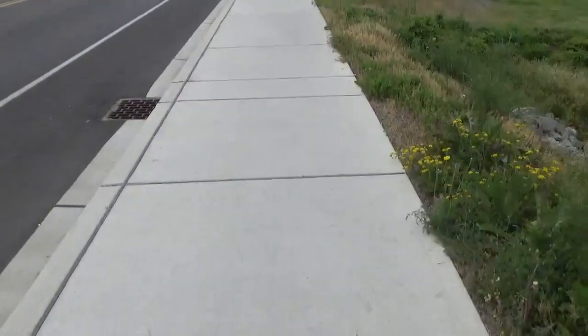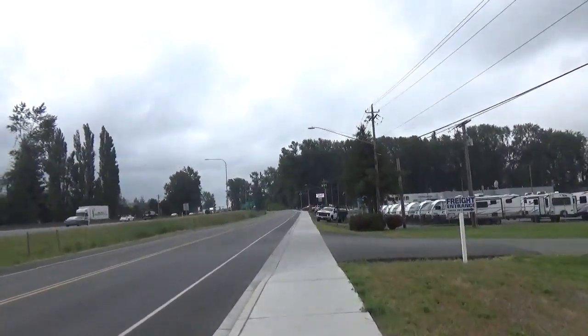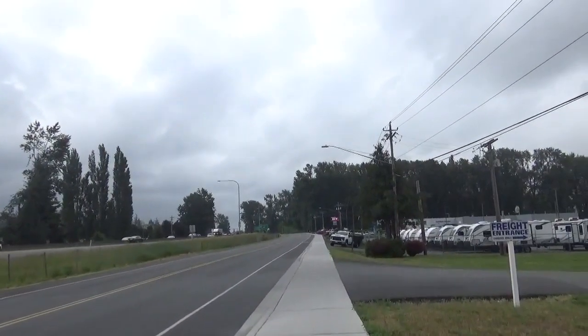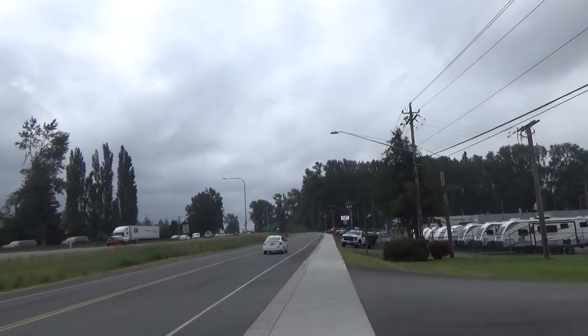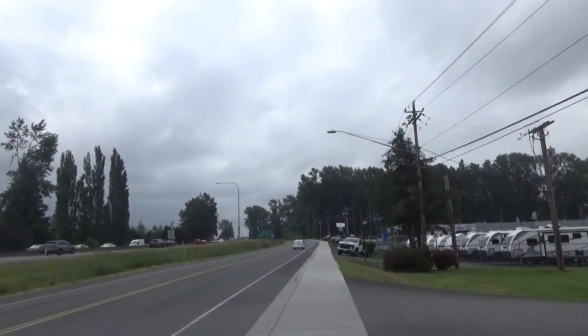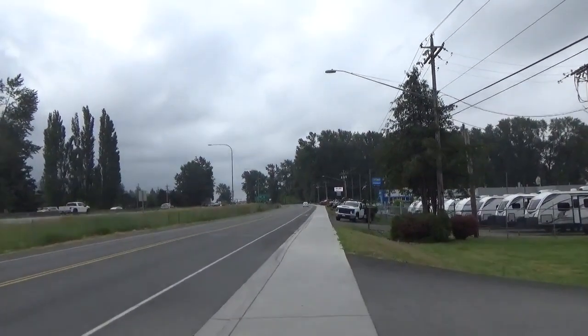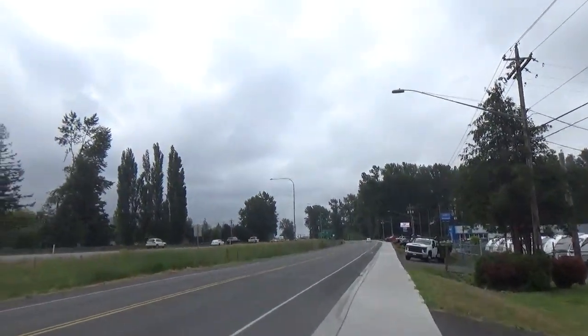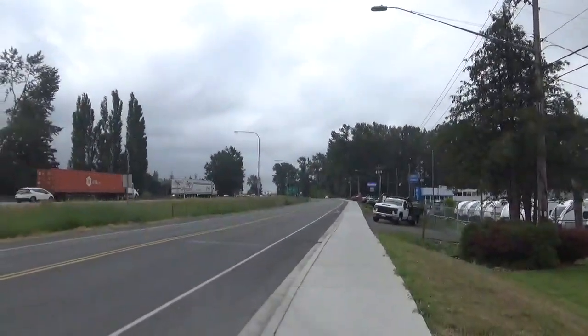Also, this is the type of thing I notice. This sidewalk is very well maintained, very wide. So even though it's not scenic, very safe place to walk. In general, I've noticed the facilities in this city are all really well maintained. So thumbs up.